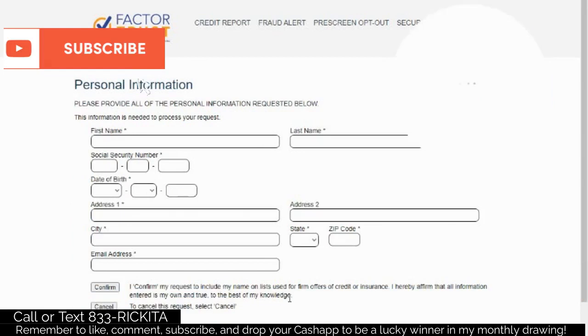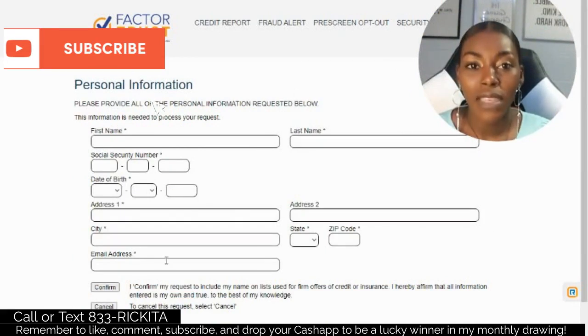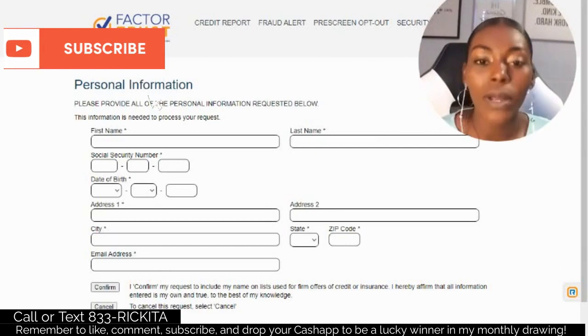After you click submit, you want to enter that information that I told you that you'll have to submit. Submit that information and click confirm. Now, when you submit this, remember, you're telling them I want offers. So be prepared to get a lot of offers in the mail. But that's good, because remember, you're trying to build your credit score up. And for you to build your credit score up, you need at least 4 credit cards.